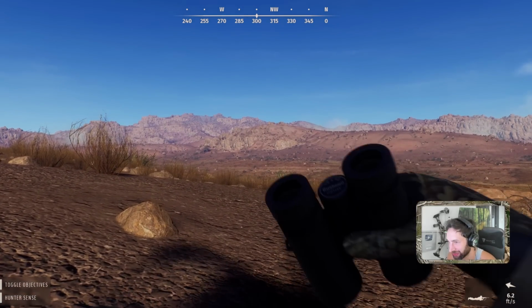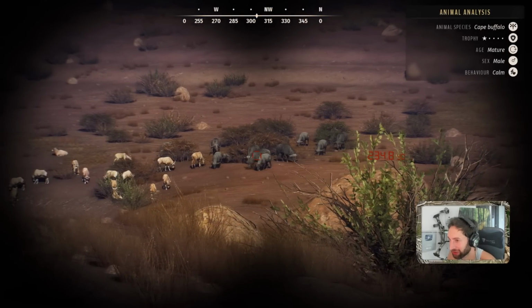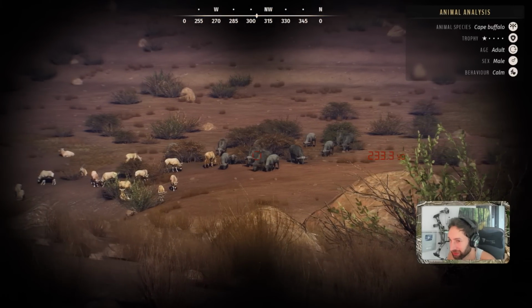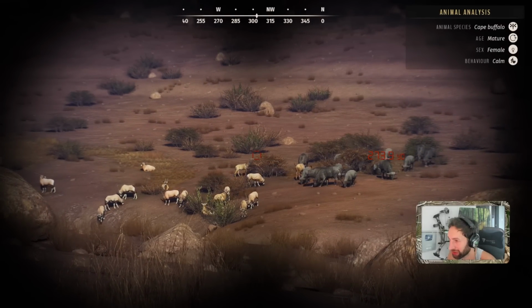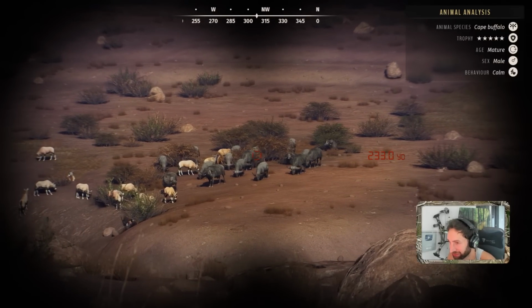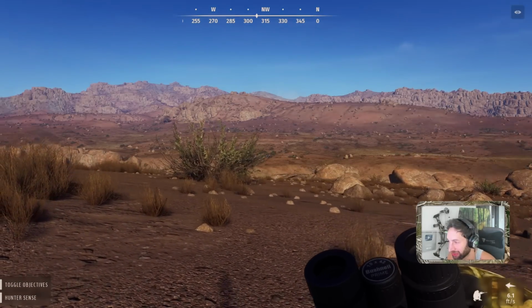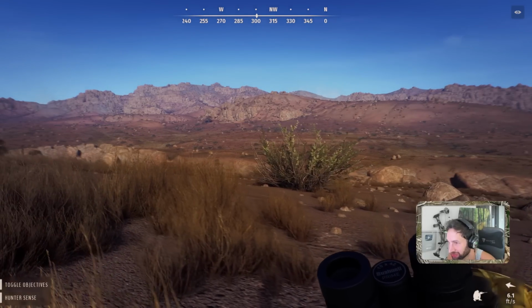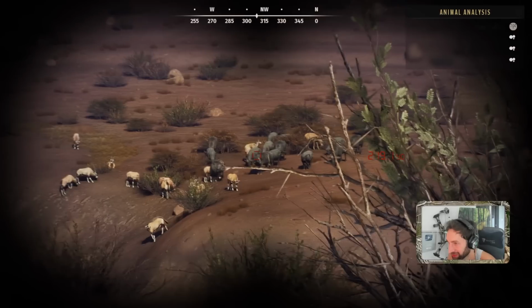All right, but there they are, right out there, about 250 yards out. And I believe our giant 5-star is right over there. Oh my God, there he is. So he's 250 yards out right there. And as you can see, they are kind of feeding up this direction. We gotta be careful that they don't bust us.